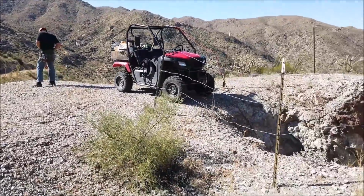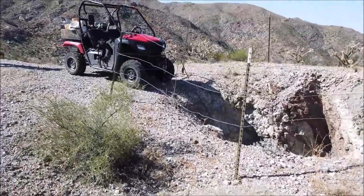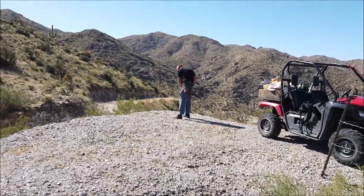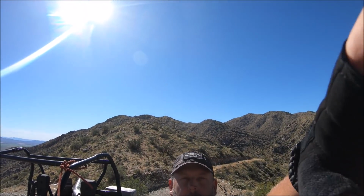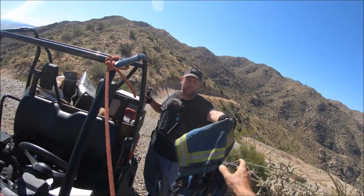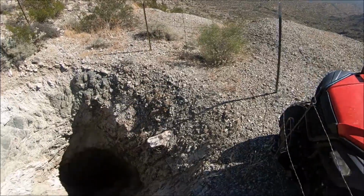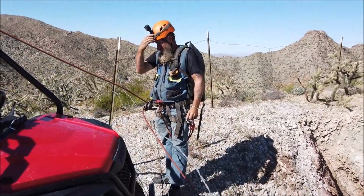Frank wanted to rope down into this steep incline shaft right over here. So what we're going to do is tie the rope off to the side-by-side, and Frank's gearing up right now to head in there. Hold your head straight, just stand straight. Put my vest on. Camera's in the bag. All right, guys, Frank's all geared up. We're going to head down into this incline.